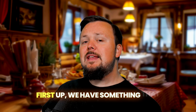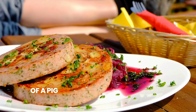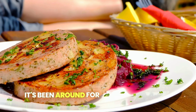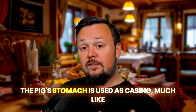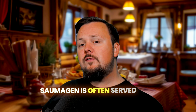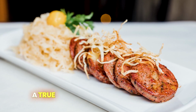First up we have something that might sound a little intense. Saumagen. The dish comes from the Palatinate region and is made of a pig's stomach stuffed with pork, potatoes and spices. It's been around for centuries and was even a favorite of former German Chancellor Helmut Kohl, who hailed from this region. The pig's stomach is used as casing, much like sausage, and the filling is rich and flavorful. Saumagen is often served with sauerkraut and mashed potatoes, and is known to be a true comfort food in this region.